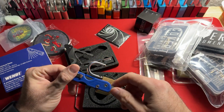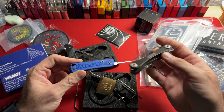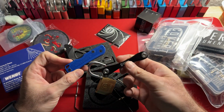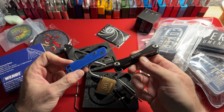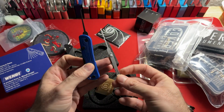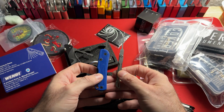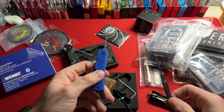I'm excited to give this one a review. I want to know how well it's going to stack up to the Covert Instruments slim pickings. Right now, this is my favorite. This is my absolute favorite on the market. I don't think it gets better than a Riv pick. A Riv pick is as close as you're going to get to a folding lock pick, and I don't think it's going to get much better than that. But I do see a close second. We'll see.